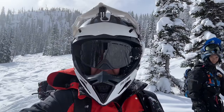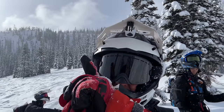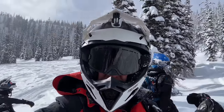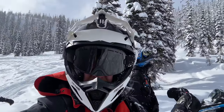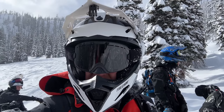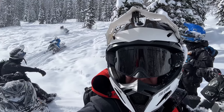Just getting going on day two of the pro ride. We rode the ridge in and just did a descent down this hill and are waiting for the rest of the group to get through this, and then we'll keep pushing in. Seems like the snow is a little bit better in this zone. And yeah, everyone's pumped, so should be another good day. We got two more guys down, three more. Making progress.